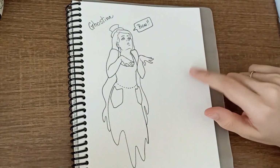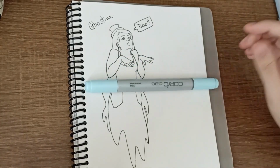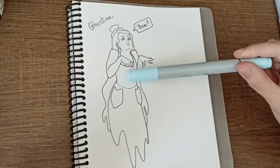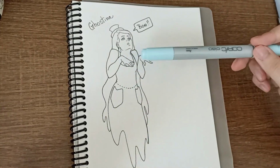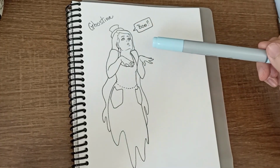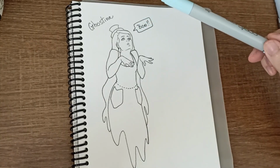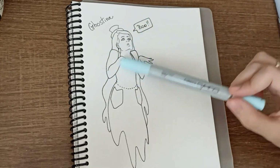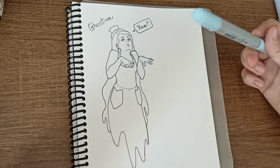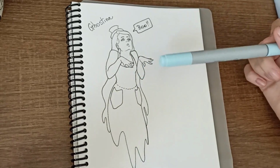Now that the line art's done and I'm gonna color her, I wanted to color her kind of bluish, like her skin blue, maybe her dress purple, but we have to color her hair a natural color. I don't know how that would mix together, you know? Because I really wanted her whole vibe to be kind of bluish, kind of translucent, and a natural hair color. There's no one born with blue hair, you know?